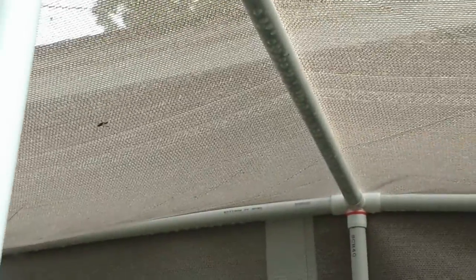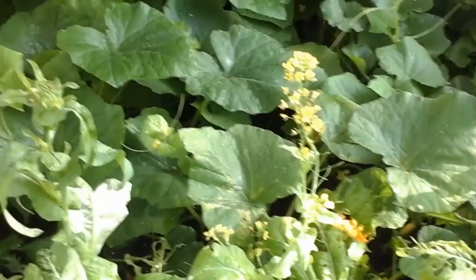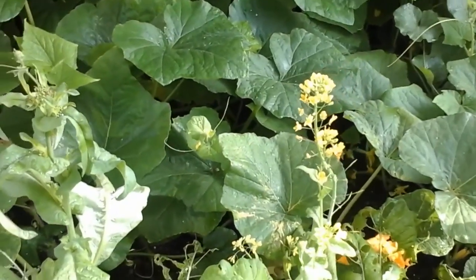I am seeing a couple ladybugs. Right over, let's see if I can get that into focus. Right over there. Not sure how well it's showing up, but yeah. And a couple of spider webs. So we've got some sort of a nest of spiders decided to hatch recently. So they're all over the place.